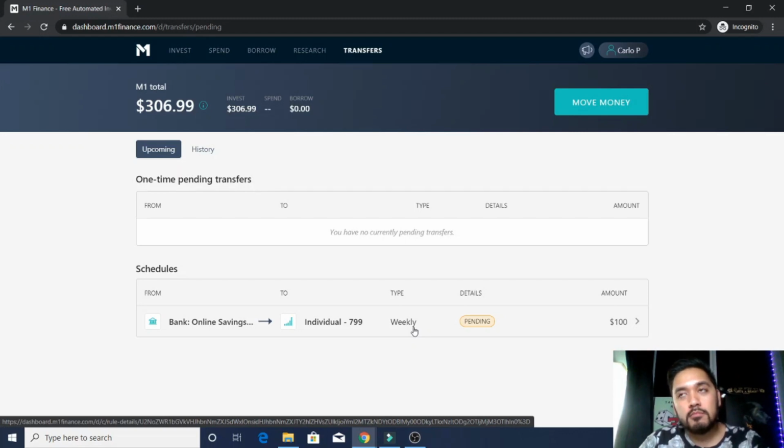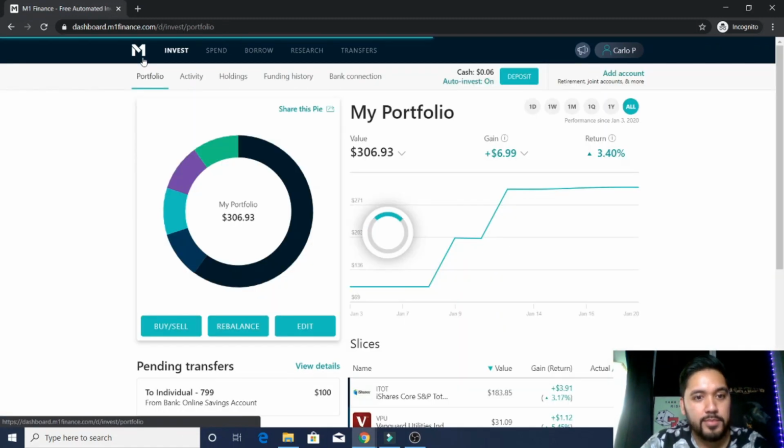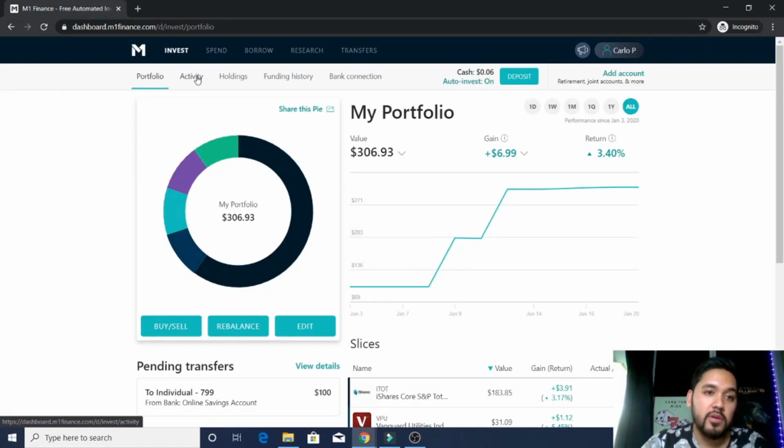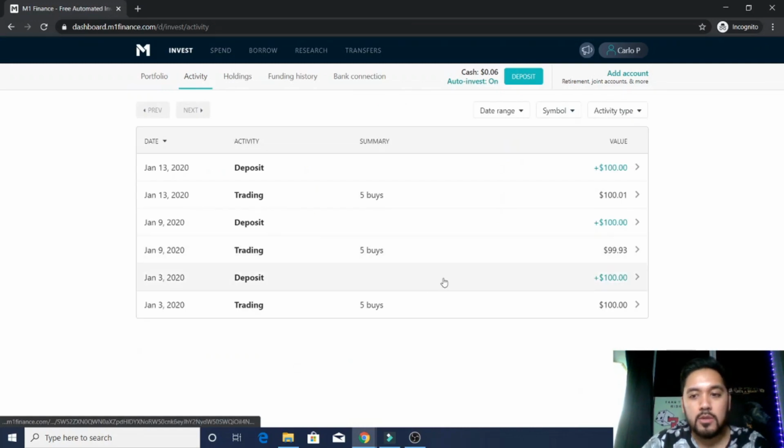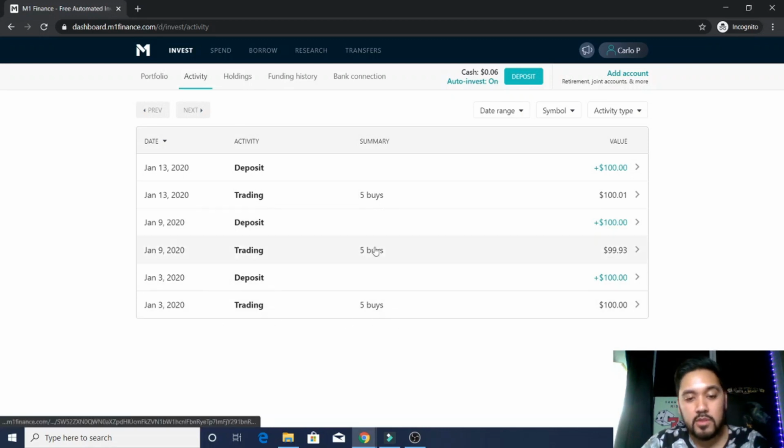Transfers, so you could edit your transfers weekly, bi-weekly, once a month, or however you would like it to be. I have weekly investments of $100. Let's go back. So my portfolio activity: right here, it'll just have the date of the deposit plus your investments.